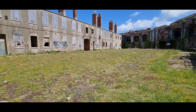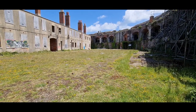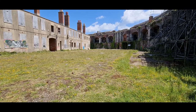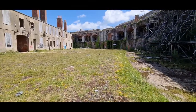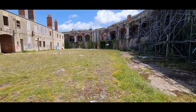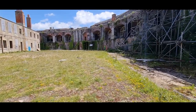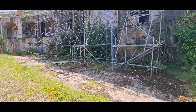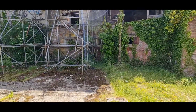So we went in over there and came out over here. So that's pretty much a fairly substantial underground, well, it's not underground, but below usage level ammunition type place. And this is where we've just walked through, or behind here.